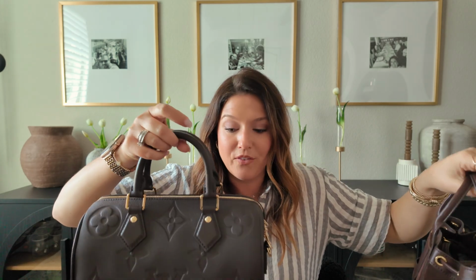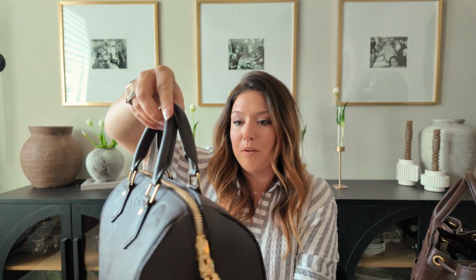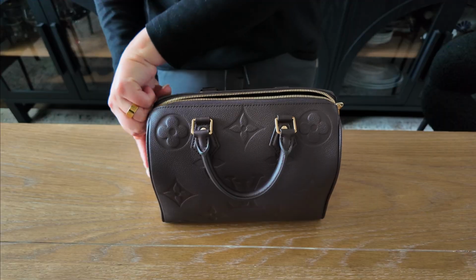They call it chocolate, but I feel like they should call it dark chocolate, and I love dark chocolate. It's my favorite, so that could be why I love this bag so much. All right, now we're gonna see what fits in it. Let's see what will fit in this bag.